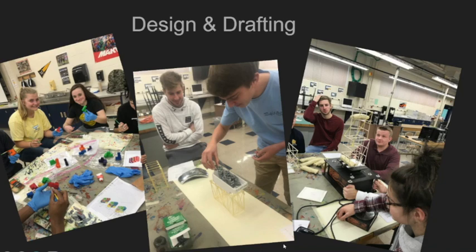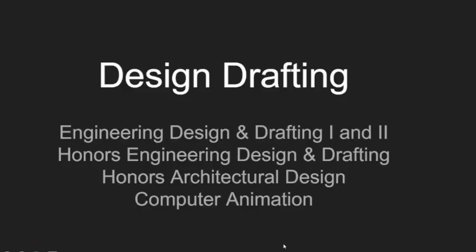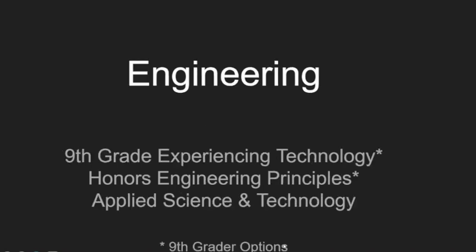Within design drafting, you will work to recognize and understand the different methods of visually illustrating an object, and to develop a base foundation on rewarding careers in the engineering drafting environment. If you're interested in design drafting, you would be looking in the course selection book for Engineering Design and Drafting 1 and 2, Honors Engineering Design and Drafting, Honors Architectural Design, and Computer Animation.